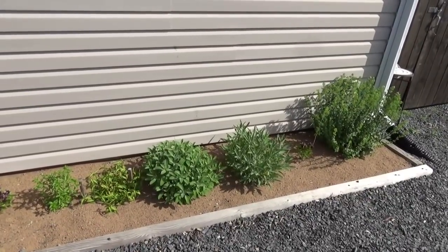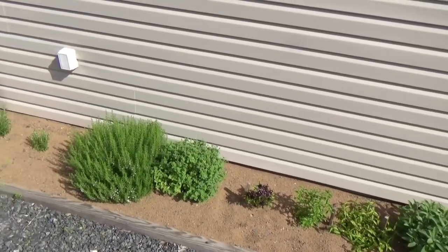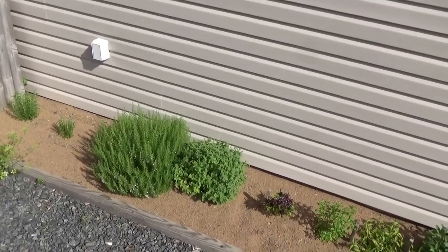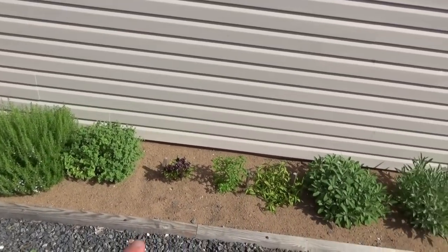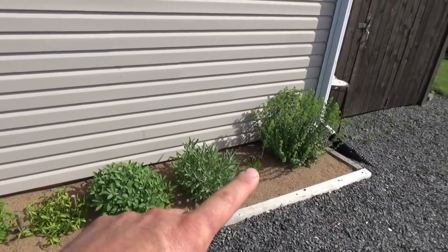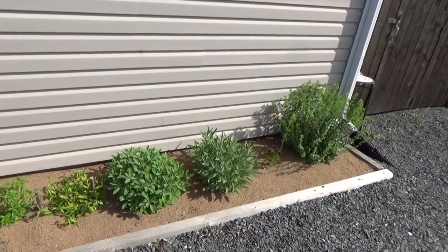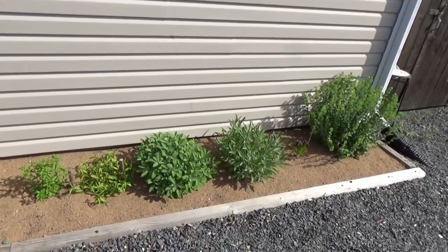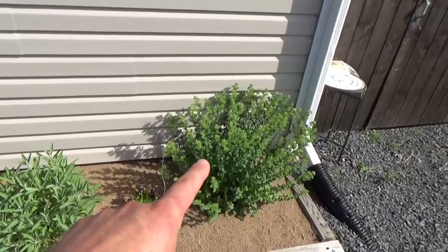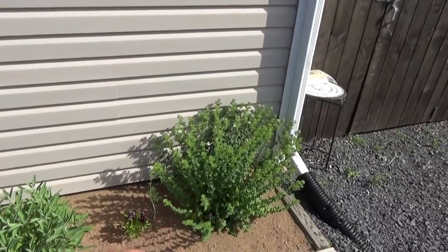So really, there's no cost to growing them this way, and it's an absolutely maintenance-free garden, right? There's no weeding. I don't water this. I haven't done a thing here. Sometimes in early spring I'll mix up some compost tea and pour it over each plant, but I didn't even do that this year, and everything's coming great. So what do I have growing here? This is oregano, and I'll speak to the perennials first and then speak to the annuals.